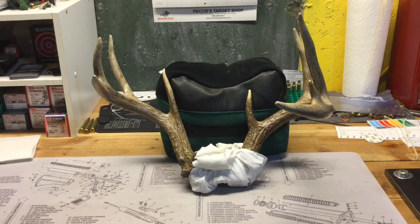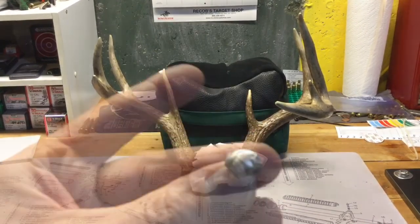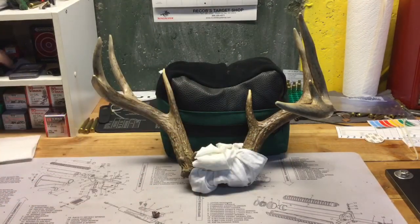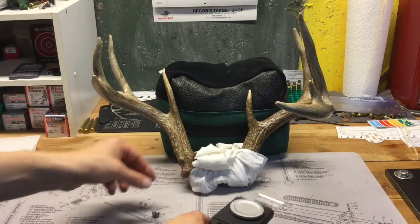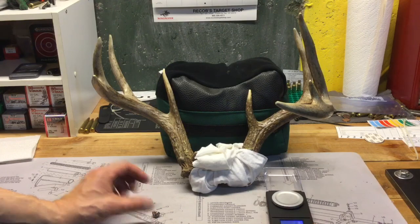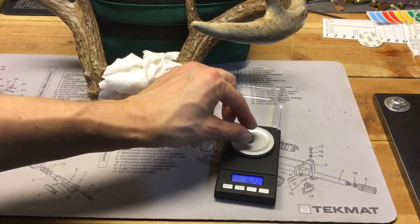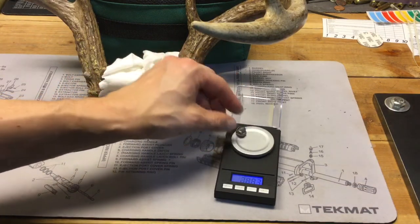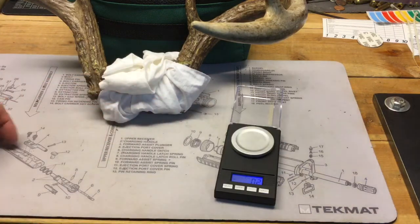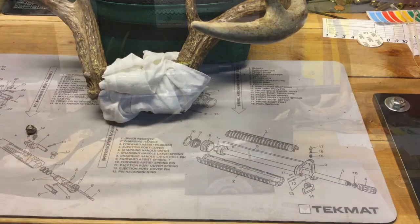But anyways, I did recover the bullet. Actually, just a fragment of the bullet, I should say. Not very much. It looks basically just like the lead core. So we'll throw that on the scale just to see how much weight we had retained. It looks like we retained 82.2 grains out of the 120. So about two-thirds? Not horrible, I guess, and it was kind of neat to recover the bullet.